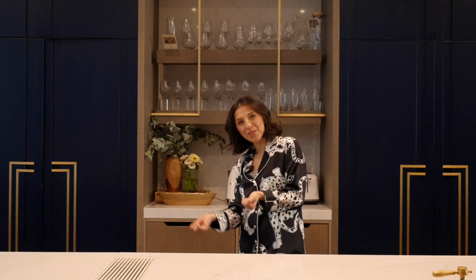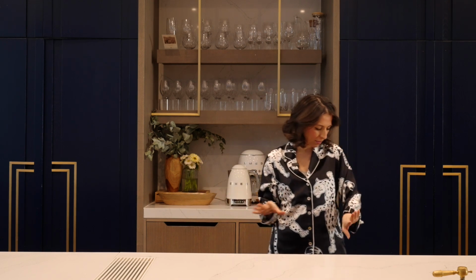Time for coffee. So while my trusty Smeg kettle is boiling, I am going to take you through my amazingly soft and silky pajama. This is OLIVIA von HALLE pajama. I love these. I love the prints on them. They actually feel quite sort of masculine and feminine.